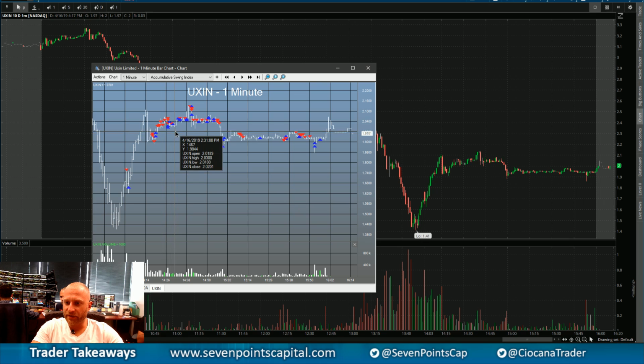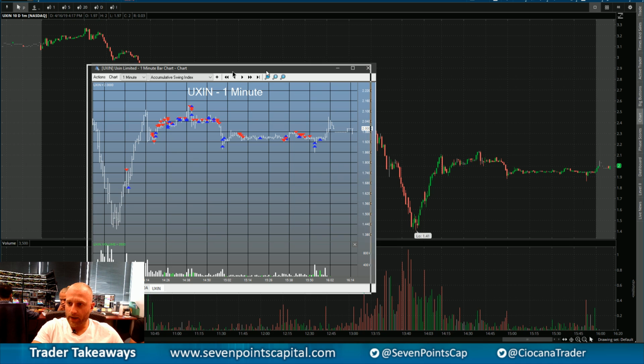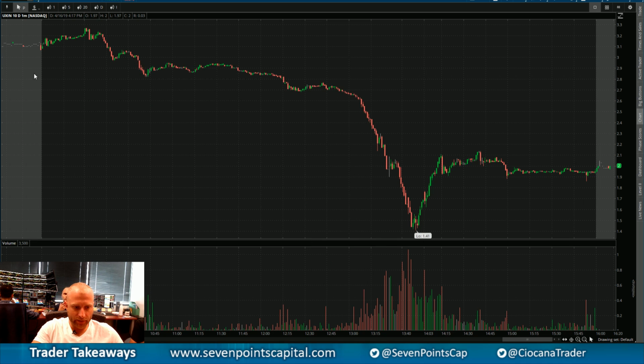and I sold it into the pop, and then from here on I was buying dips and selling pops, and here I started shorting it, covering, shorting, covering, shorting, covering. So the biggest trade was actually this one where I went long and sold it into the pop. That was like a 10-cent trade on pretty decent size. Let's see what else we traded.